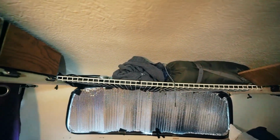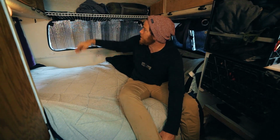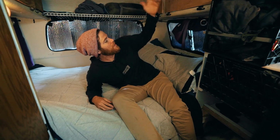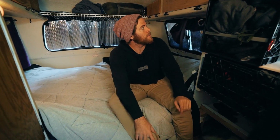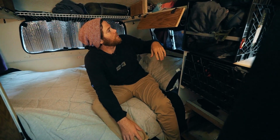Again, around the edges, we've got these cabinets. I put my clothes in there. This side is my shirts. I put a sleeping bag up here, some extra clothes, just some random stuff up on that side, and then this side is my shorts and pants. Nothing too exciting, just a little bit of storage to hold all my clothes.